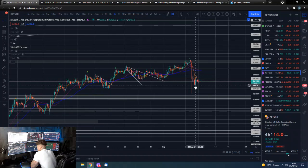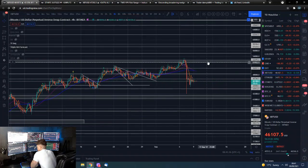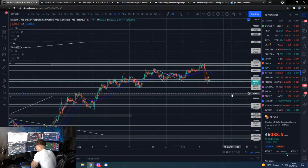So it is a case of how long do we trade sideways in this range for, and then ultimately do we break back above 53 or do we break below 41? That is the name of the game at the moment.